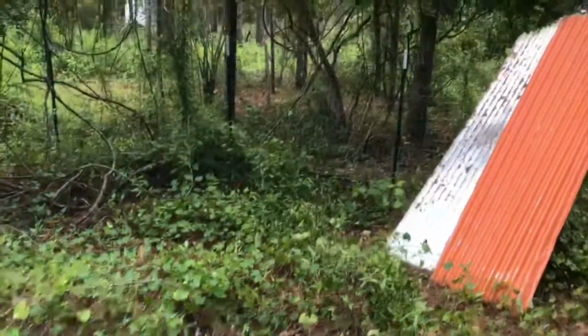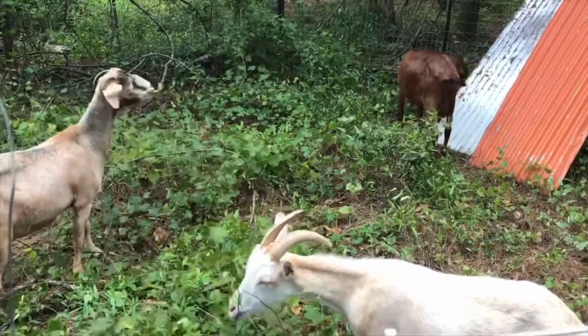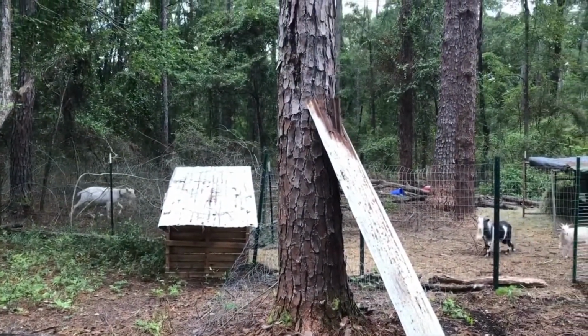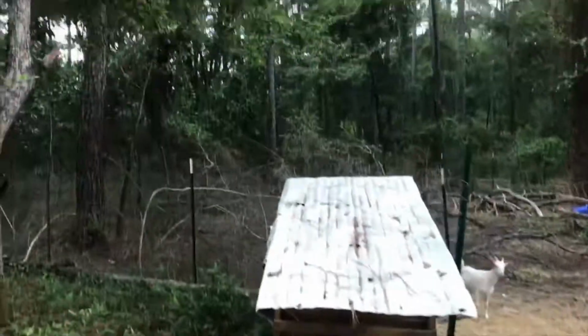We're saving the best blueberry plants and mob grazing this area while we make a larger enclosure. Transitioning from this pretty well eaten area that we're actually going to make part of a market garden.